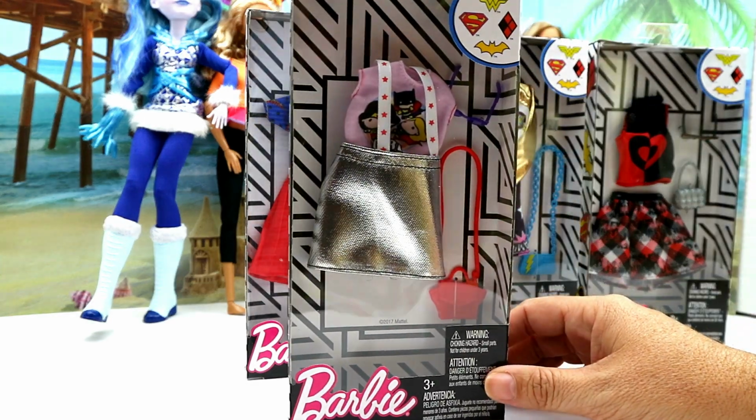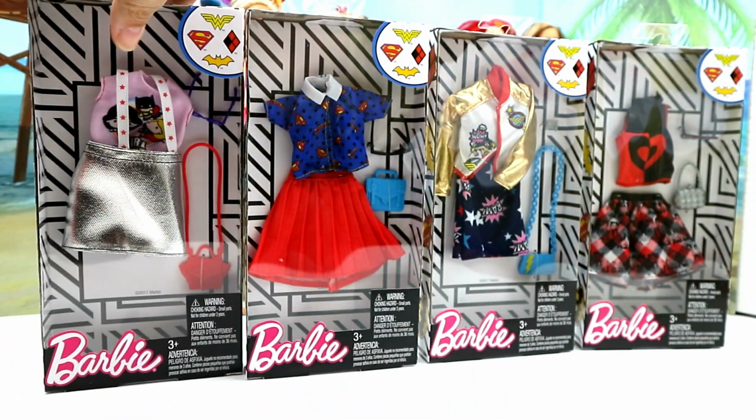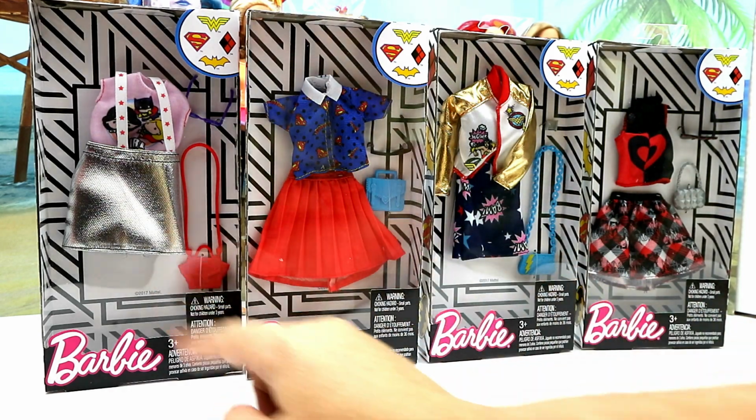Look at this. This is like a little silver overall type skirt with little suspenders, and it's a pink little shirt, and it says Girl Power, and it's got Wonder Woman, Batgirl, and Supergirl on it. So that's just pretty cool. I really like that one. That was my favorite one. This one and this one is my favorite one.